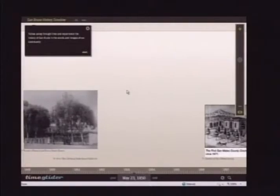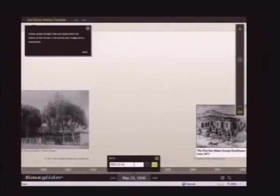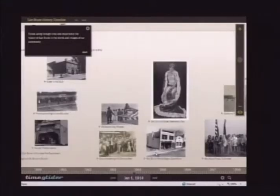To move, you can click and drag to see the rest of the timeline. You can also go to a specific year that you want to see.